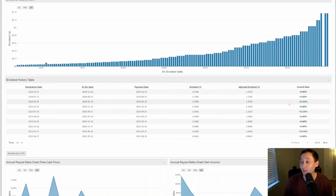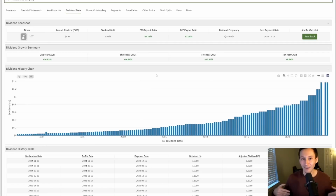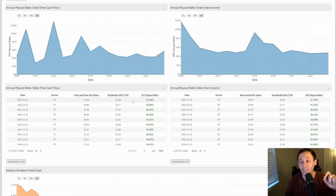And their past 3 dividend increases were in the 15% range, and they actually broke their pattern of annual dividend increases and did 2 in 1 year. 2 15% increases in 1 year. And I think now that they've seen these increased cocoa prices, Hershey's dividend growth is about to slow down over the short term. That said, the dividend payment is still sustainable with a 57% payout ratio based on 2023's free cash flow and a 47% payout ratio based on 2023's net income.